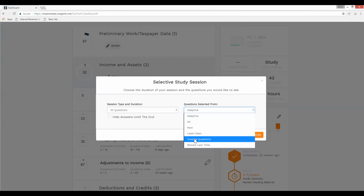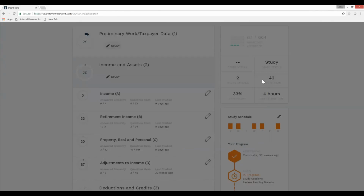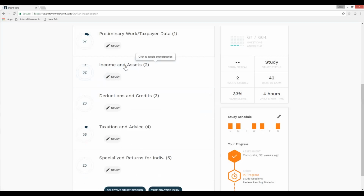So what I strongly recommend is if you're about 2/3 of your way through your studying, you want to see it based on either the adaptive algorithm or trouble questions or missed last time seen. And if you do any one of those, it's going to allow you to really focus on those problem areas. So you could begin your session like that, start it, and go through it. Generally, I recommend that for one-off studying. So you've turned off the GPS, and what you're doing instead is you're focusing on the problem areas.